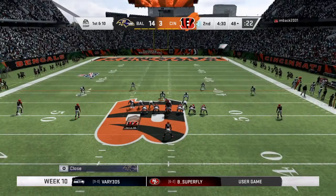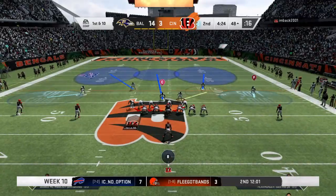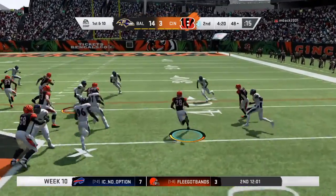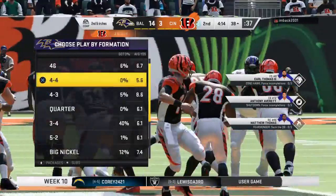Here's another 1st and 10. Get that ball. Switch. Check 50. Check 50. Mixon. 10 yards on the pickup there, and it'll be 2nd down.